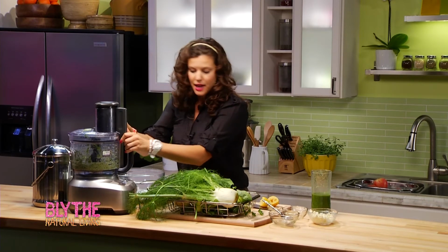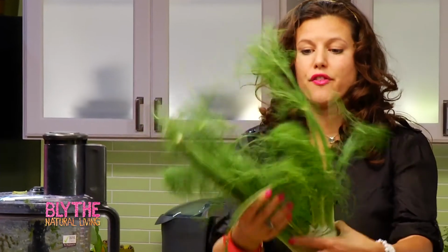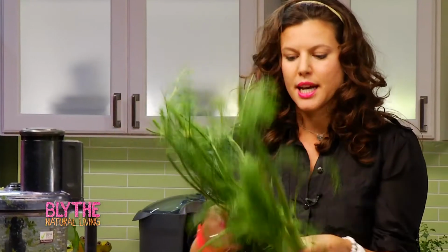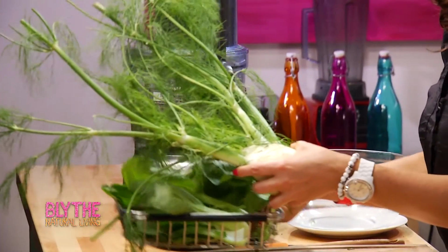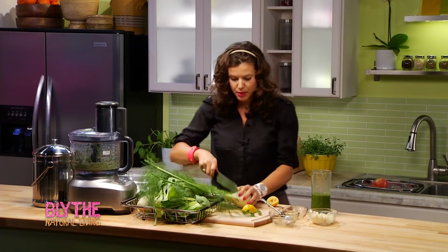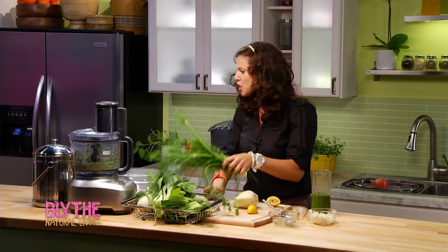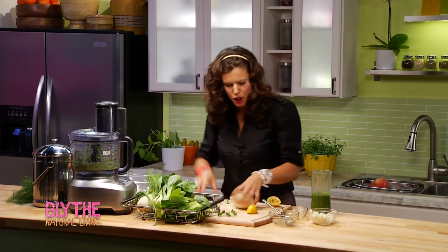Now, fennel grass, oops, we turn it off. Fennel grass, this part of the fennel, this is a fennel plant, isn't it gorgeous? The fennel grass is really lovely to juice. I'm not gonna use it in this recipe. I just cut it off and I'll juice it later with some aloe and some cucumber and some apple.